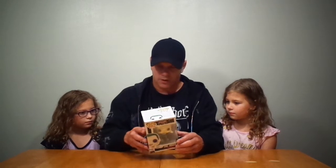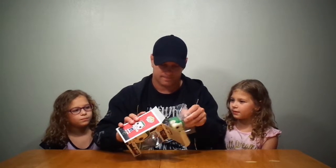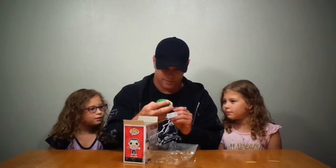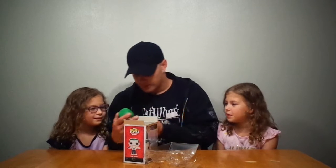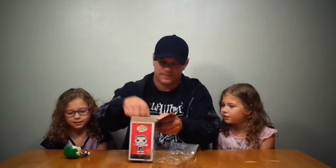I have the Joker from the Suicide Squad Pop Funko figure. Let's see what he looks like. Tattoos. He says damaged. Damaged on his forehead. He has it tattooed on his forehead. Cute.